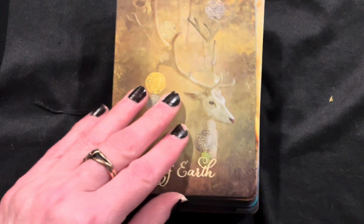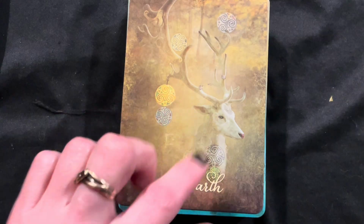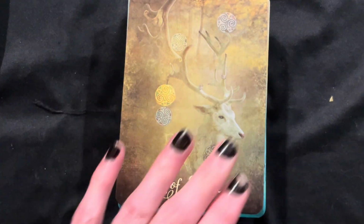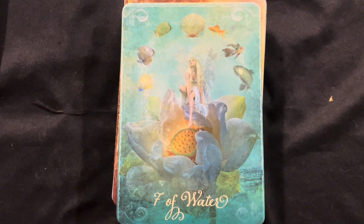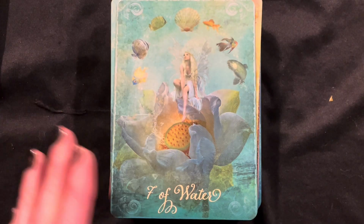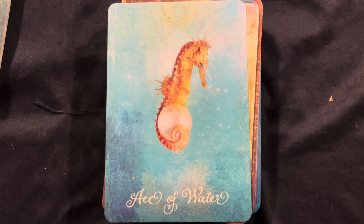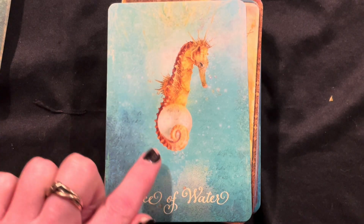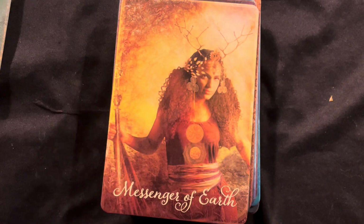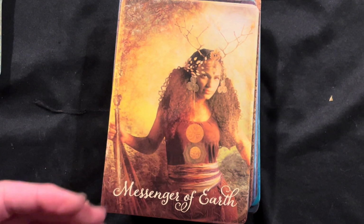So we do have elements instead of the suits. We have earth instead of pentacles, and they have this browner tone, this brown-green. We have water instead of cups, and they often have this mermaid type vibe, which I really love. Here we've got a beautiful seahorse for the Ace of Water. Very, very cute. He's holding his little bubble. So sweet. Again, we have Messenger instead of Knights.